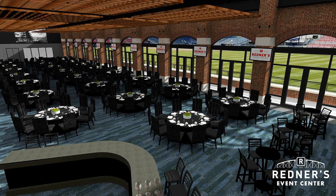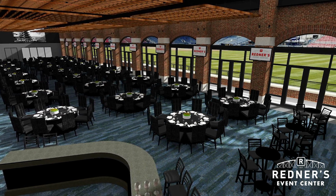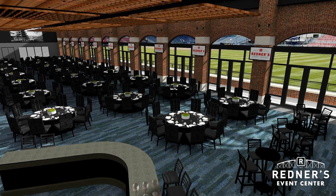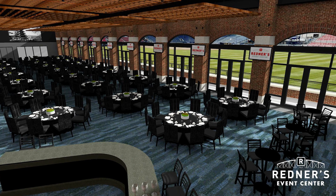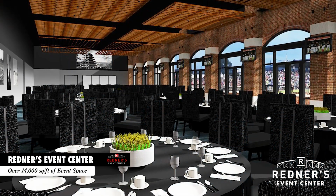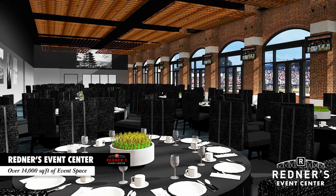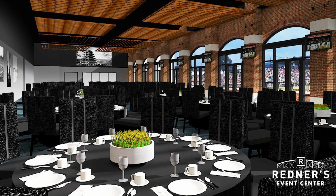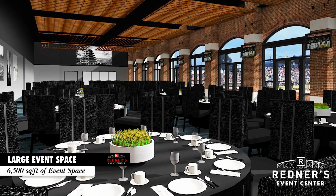So this room is huge. It holds 550 people in a banquet style setting, nearly 1,000 people in a cocktail party or trade show setup. All told, the Redner's Event Center includes 14,000 square feet of versatile event space. And this large room alone has 6,500 square feet of event space.